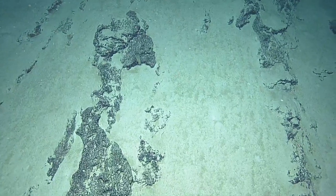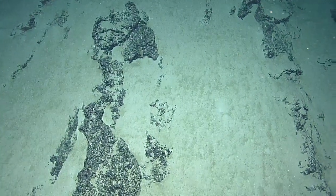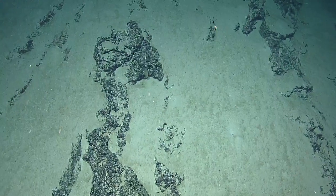Can we also zoom on this? The old dead sponge.